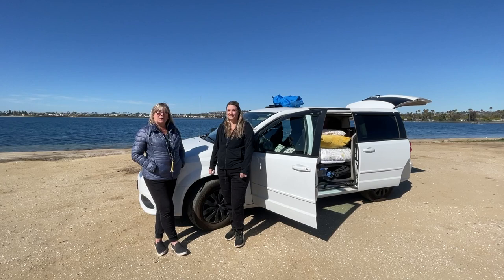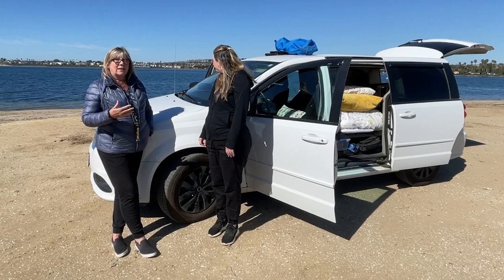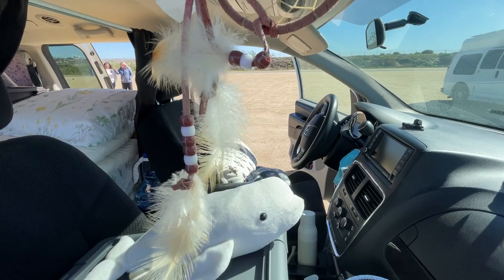Yes. Now, we're going to show your van in a minute, but what is the name of your van and why did you choose a minivan? The name of the van came accidentally because when I first saw it and I saw this big white thing, I thought, oh, it looks like a beluga. Like a beluga whale. And I thought, okay, that's the name, that's it.